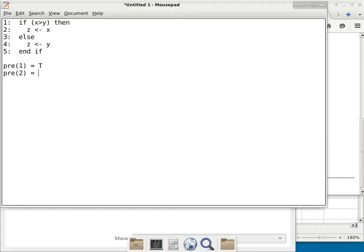Pre-2 is basically saying, if I'm about to execute line 2, technically speaking, we know that whatever is true before the conditional statement still has to be true because I haven't modified anything yet. But on top of that, because I'm on the then branch, I know the condition of the conditional statement also has to be true. That's one extra piece of information. But we already know the precondition of line 1 is true, so we can substitute true for pre-1: true and whatever is just whatever.